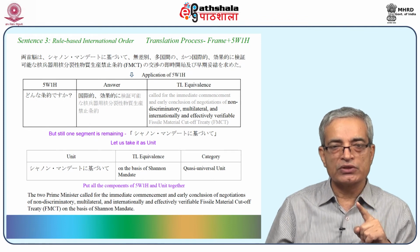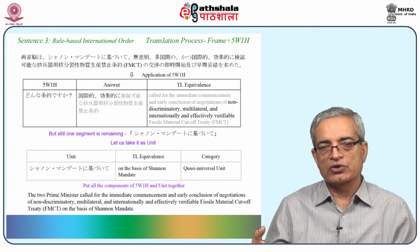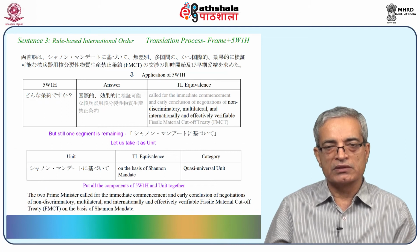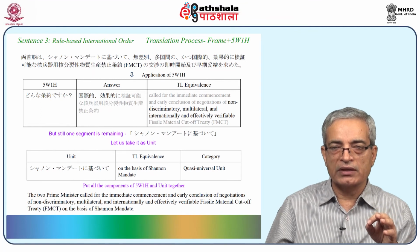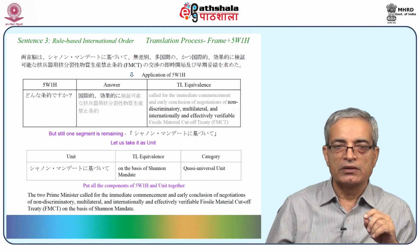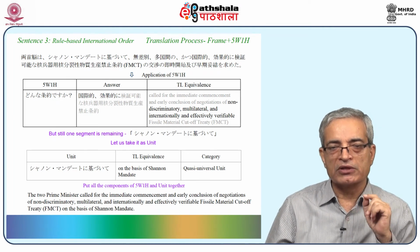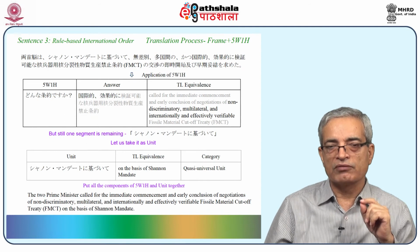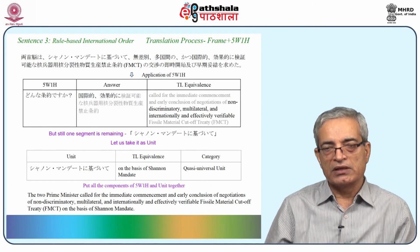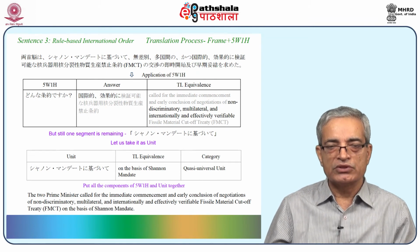Shanon mandetni motozuite can be taken as a unit separately, and as a unit it comes on the basis of Shannon mandate, quasi universal unit. Now putting the components of 5W1H and unit together, it comes as: the 2 prime ministers, S is missing here, sorry, the 2 prime ministers called for the immediate commencement and early conclusion of negotiations of a non-discriminatory, multilateral and internationally and effectively verifiable fissile material cutoff treaty on the basis of Shannon mandate.